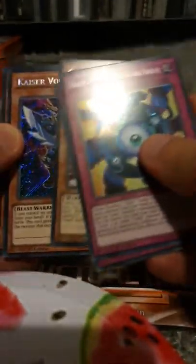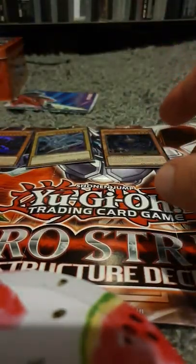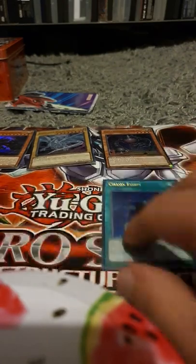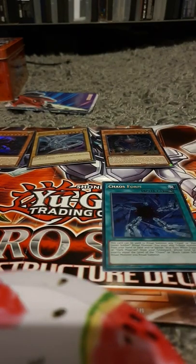Kaiser Vorse Raider, and Vijam the Cubic Seed. Another card from Aigami. So far, Chaos Form is the only one coming through for us right now. Quite disappointing at the moment. Secret Rare, come on.